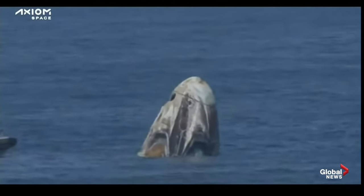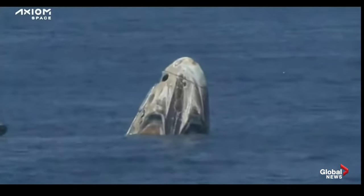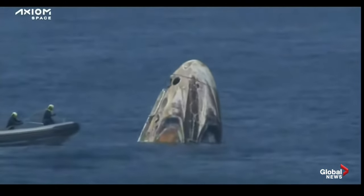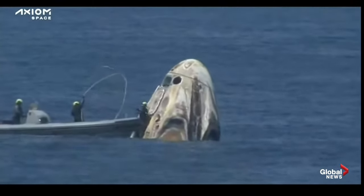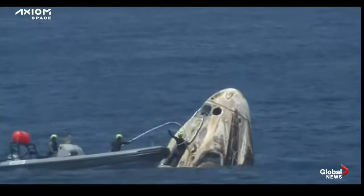Now, one thing I want to mention, we have talked about Commander Michael Lopez-Alegria, how he has been to space before. This is the first time that he has made a water landing. You're right. He landed back on land with the space shuttle and the Soyuz. So this water landing, we gotta keep it interesting. Gotta get to do something new.